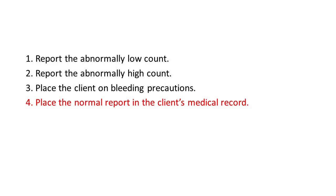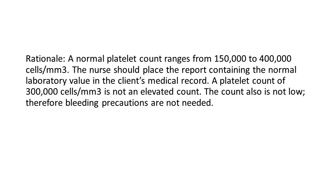The answer is 4. Place the normal report in the client's medical record. Rationale: a normal platelet count ranges from 150,000 to 400,000 cells/mm3. The nurse should place the report containing the normal laboratory value in the client's medical record. A platelet count of 300,000 cells/mm3 is not an elevated count. The count also is not low, therefore bleeding precautions are not needed.